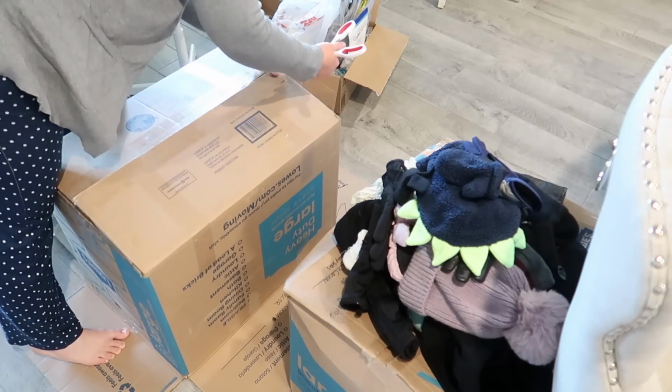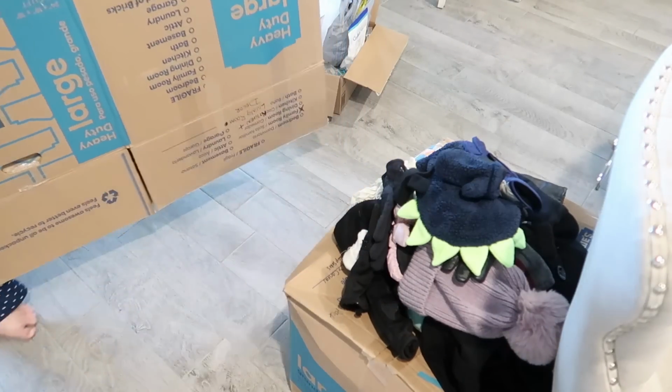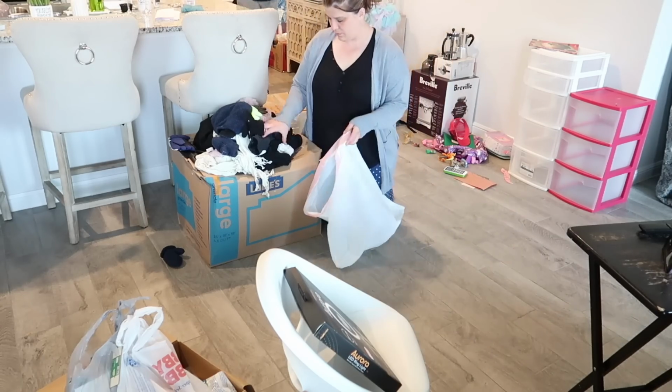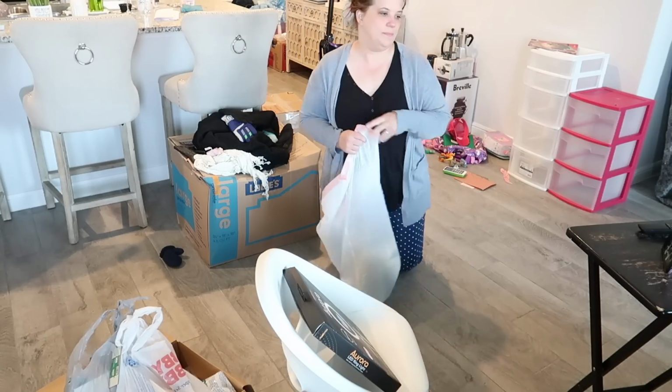The biggest reason I had not taken care of this room is honestly just because a lot of the stuff, I didn't know what I wanted to do with it. And I was, like I said earlier, stressed out with everything else we had to do. So I kind of was just taking one box at a time and sorting through it.